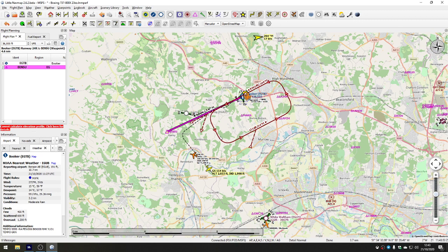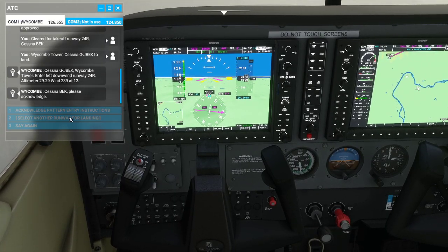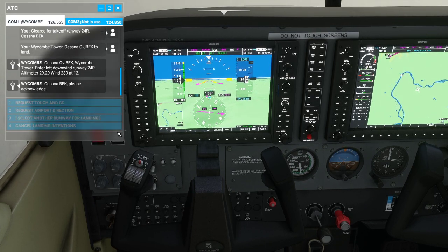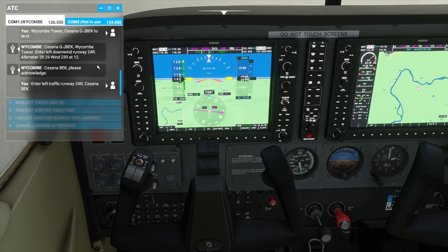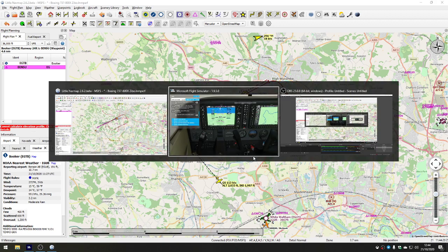So this is the left. If we were going to read their instruction, enter the left downwind. Oh, we need to acknowledge our... Yes, sorry. Whoops. Get in trouble. So they've asked us to enter the left downwind for runway 24 right. So what that means is a left turning downwind leg. It's nothing to do with orientation next to the airport. It's the direction you will be turning on the circuit. So we're going to turn left now to 30 degrees.